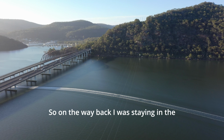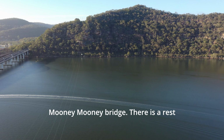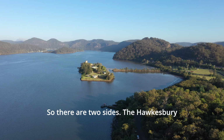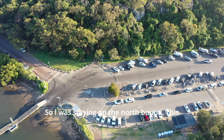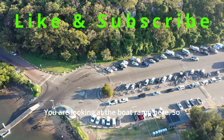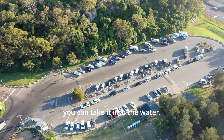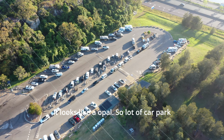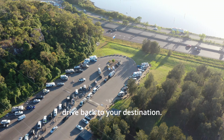On the way back, I stopped at the Hawkesbury rest area near the bridge. There are two sides, the Hawkesbury rest area on the northbound and the southbound. I was staying on the northbound. You are looking at the boat ramp here. If you bring your own boat, you can take it into the water. There is a lot of car park here. You can rest for a few hours and then drive back to your destination.